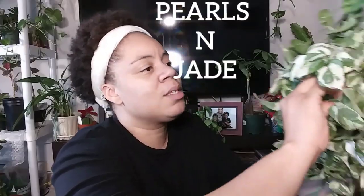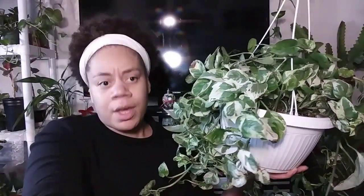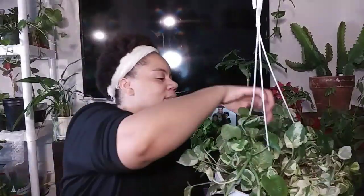And then I found the same particular plant, but this is now a Pearls and Jade because she has a lot of speckles. This is indeed a Pearls and Jade, and I believe that one's a Pothos N'Joy. So it's two different plants, same plant family, however it works. She too is doing the exact same thing. I haven't seen anyone on YouTube or Facebook or Instagram with this particular plant. I haven't seen it on any other social media.